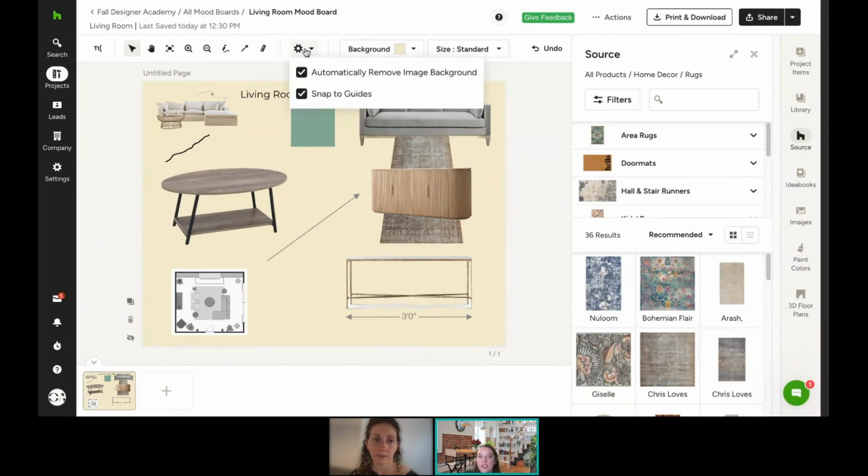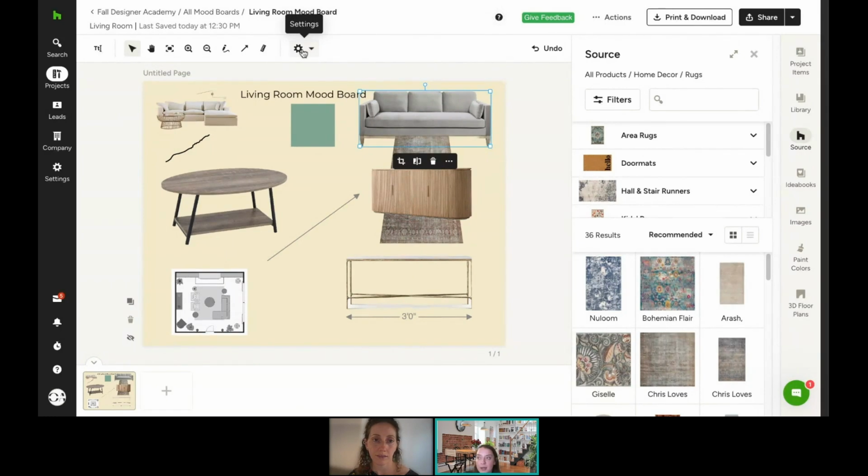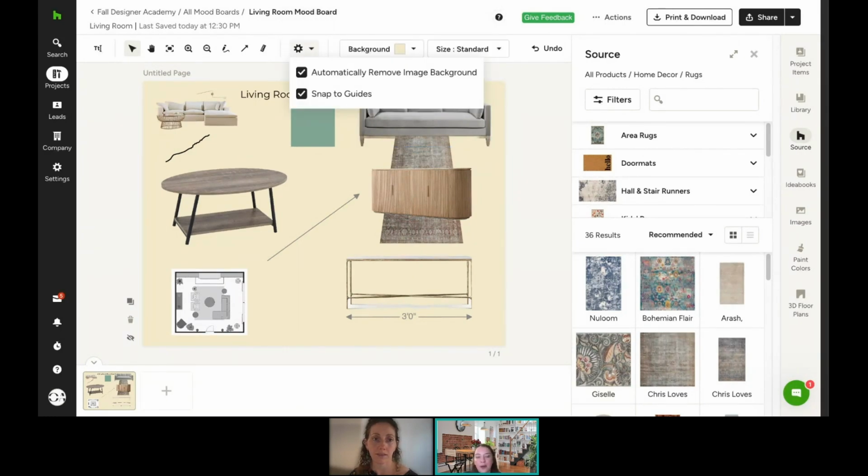Our gear here, this is just going to be our settings. So you may have noticed that as I'm moving items, you see these red lines. That's my grid. So it will snap to my grid. If I want to fully have free range of this mood board, I don't want those guides to be telling me where to go. I can always remove this. Again, maybe I don't want to automatically remove the background of items. I can always turn that off as well, just under this settings gear here.